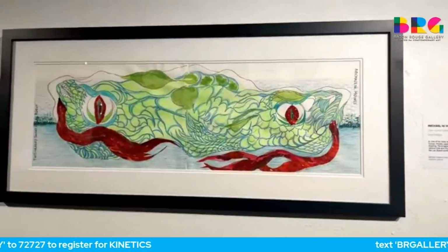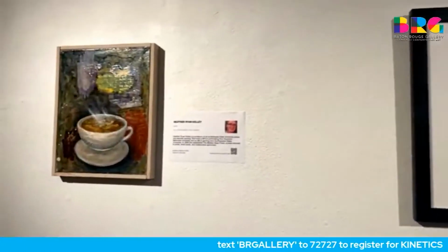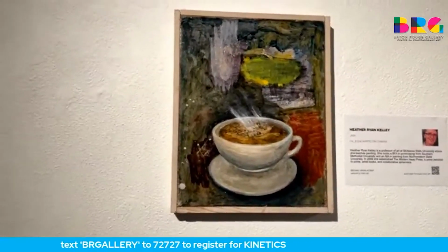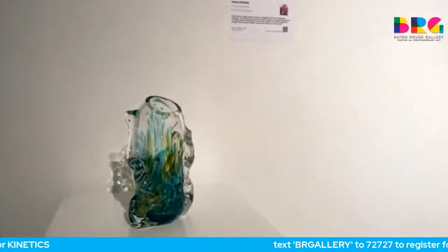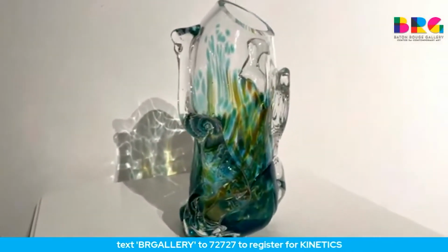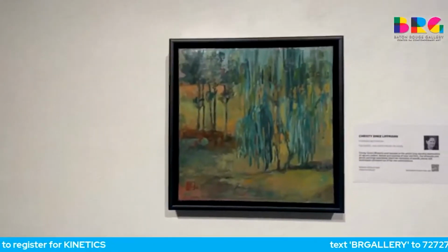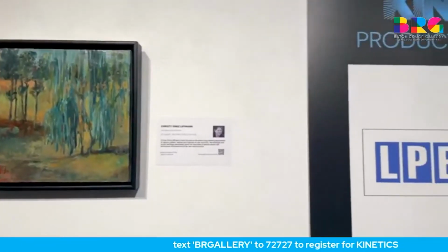Pieces from Marcus McAllister, as well as Michael W. Howes and Heather Ryan Kelly. This is a blown and sculpted glass piece from Paulo Dufour. And an encaustic and mixed media piece from Christy Denise Liffman.